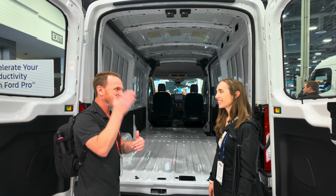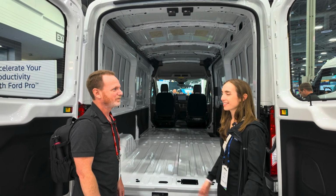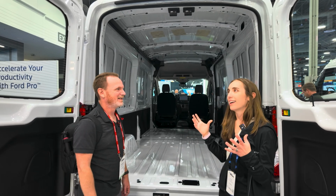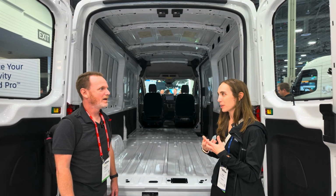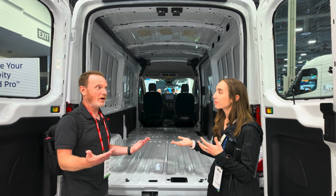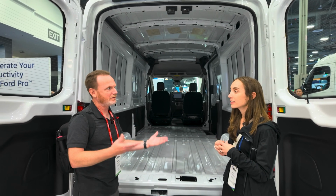It is a transition. It isn't just a switch. 100%. And that's really, back to our conversation, why we've got the whole ecosystem to support you guys and our customers, because we know it's not just flipping a switch. As a consumer, I have one car. I made the switch, and now we're done. But with the fleet, it's different.